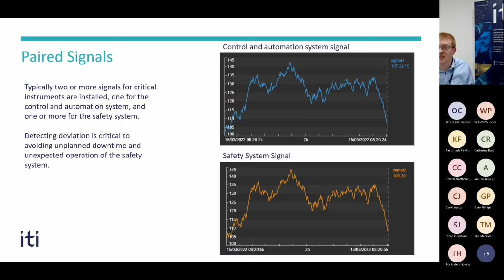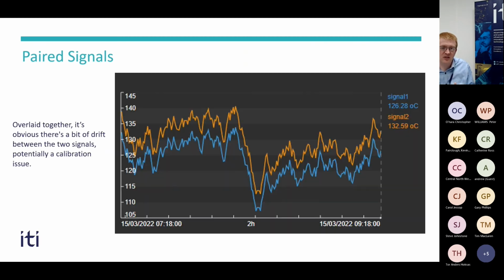If I let you see a couple of trends here, we can imagine that we've got the blue trend coming in from our temperature sensor hitting the control and automation system, and our orange one hitting the safety system. They look pretty similar if you're eyeballing them together, but if I lay them on top of each other, you can see there is actually a deviation there. And that might be because our signal going to the safety system just needs to be calibrated. It might be indicative of a wiring fault or something going on there. But it's quite obvious when we lay them together that there's an issue.